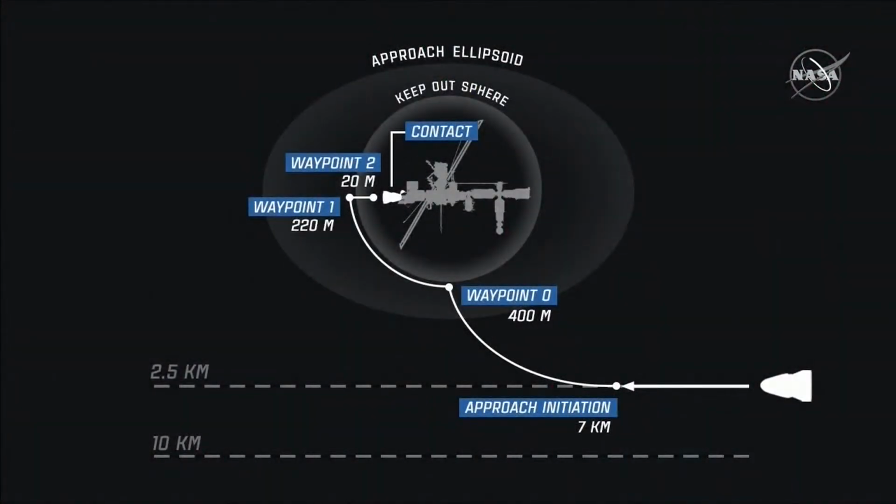Things are looking very good for Dragon's approach, passing that waypoint 0 and that approach 0 milestone, and heading to waypoint 1. The difference in the waypoint is waypoint 0 is directly below, and waypoint 1 is directly in front. Once it passes waypoint 1, it'll start making its approach to go inside the keep-out sphere. The teams here in Mission Control Houston will pull ahead of time to make sure the vehicle is in a good configuration and good status before giving that go to enter that keep-out sphere.